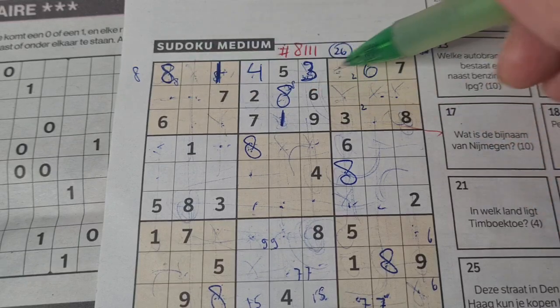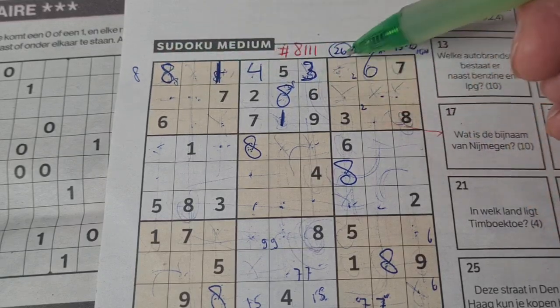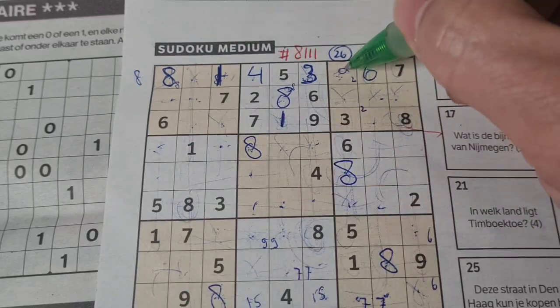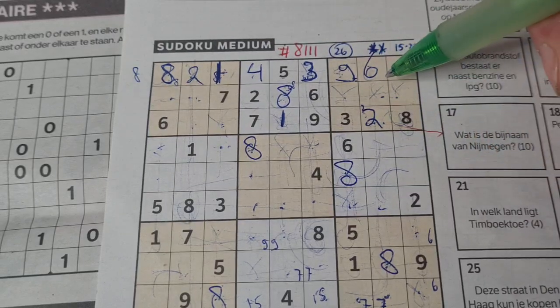2 numbers left in the second row. The 1, the 2 is missing. The 3, the 4, the 5, the 6, the 7, the 8, and the 9 is missing. 2 and a 9, 2 and a 9. We have a 9 in the second column, no 9 there. 9 should be here, and the 2 goes there. Here I've eliminated the 2, so the 2 should be there then.